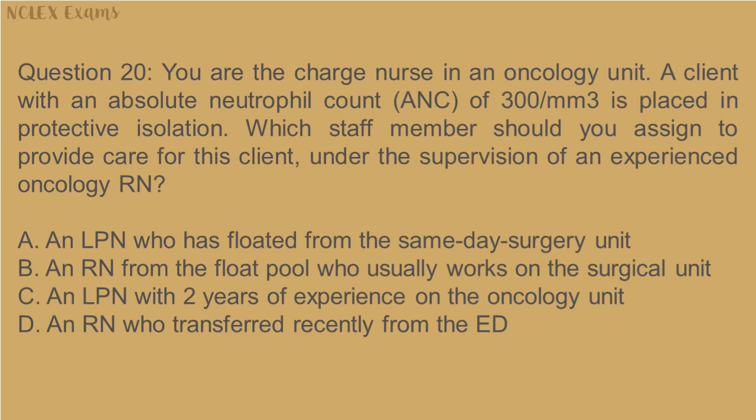Question 20. You are the charge nurse in an oncology unit. A client with an absolute neutrophil count, ANC, of 300/mm3 is placed in protective isolation. Which staff member should you assign to provide care for this client, under the supervision of an experienced oncology RN? A. An LPN who has floated from the same-day surgery unit. B. An RN from the float pool who usually works on the surgical unit. C. An LPN with 2 years of experience on the oncology unit. D. An RN who transferred recently from the ED.